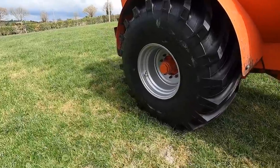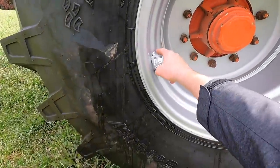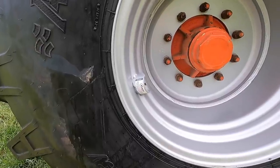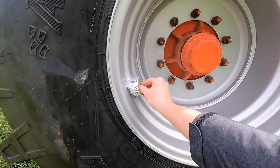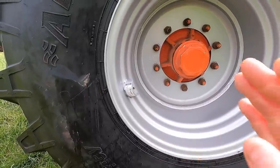Another little great thing on the rim, a lot of yous might point out, some of yous mightn't notice it, but little things like having a guard around the valve to protect the valve. I think that should be on every machine, whether it's a tractor or whatever it is. There should always be some sort of a guard to protect the valve, because you're always going against things that'll always have a risk of taking that valve clean out of it. So simple, but it does make a difference.